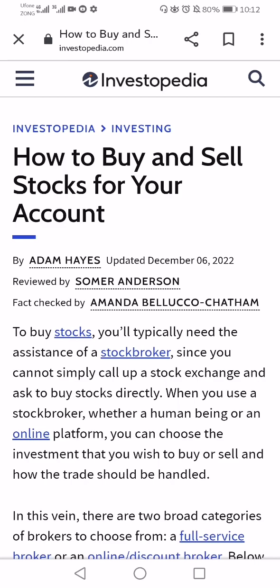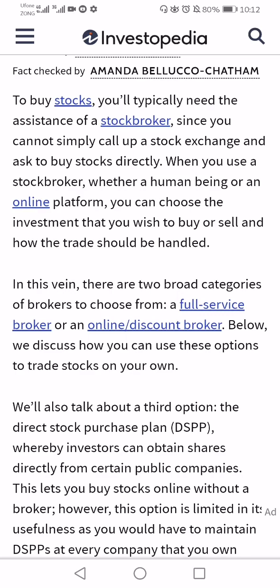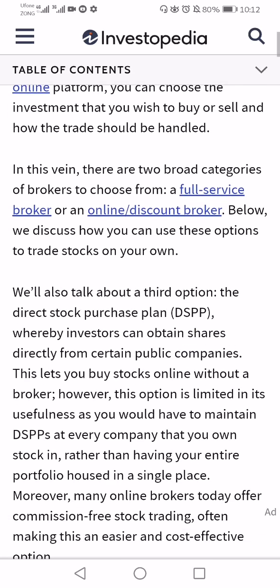To buy stocks, you will typically need the assistance of a stock broker, since you cannot simply call up a stock exchange and ask to buy stock directly. When you use a stock broker, whether a human being or an online platform, you can choose the investment that you wish to buy or sell and how the trade should be handled. In this way, there are two broad categories of broker to choose from: a full service broker or an online discount broker. Below we discuss how you can use these options to trade stocks on your own.